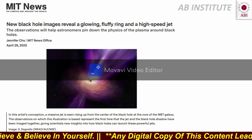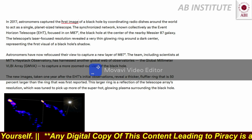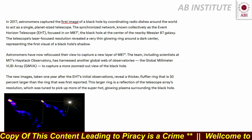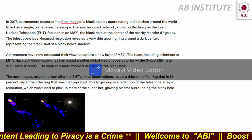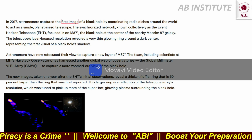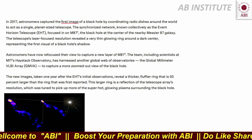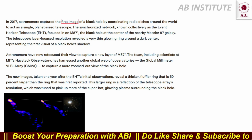NRAO/AUI/NSF. In 2017, astronomers captured the first image of a black hole by coordinating radio dishes around the world to act as a single planet-sized telescope. The synchronized network, known collectively as the Event Horizon Telescope, that means EHT, focused in on M87 star, the black hole at the center of the nearby Messier 87 galaxy.